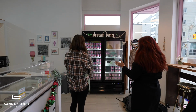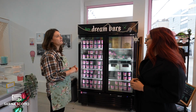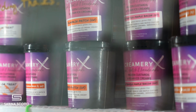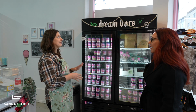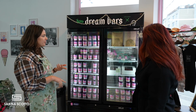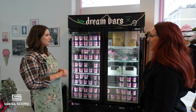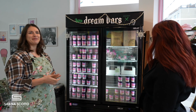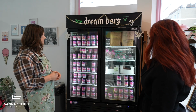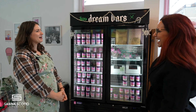So these are your pints. Yes, so this is our display freezer. We have it open to the public, so people love to come and look at all the flavors. We usually have between 14 and 16 different flavors in pints at any one time. And then we also have our novelties, our ice cream cakes, our bars and sandwiches. And then we do little popsicles for dogs, which are really popular in the summer. People come by with their pups and feed them those. I think my pup would be here every day. Yeah. We have a few people who are very regular customers.